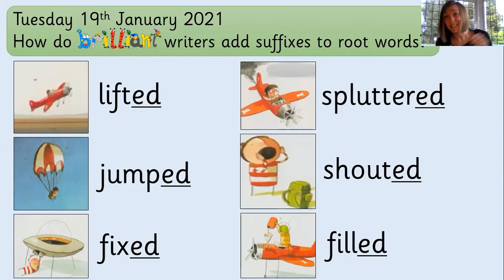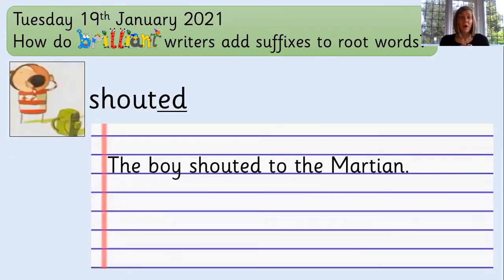Brilliant job. Now I'm going to give you a sneak peek into tomorrow's lesson before I say goodbye, because tomorrow we're going to see if we can use these words and put them into a sentence. So I have chosen the word here, shouted, and I am going to see if I can build shouted into a sentence. So see if you can count how many words I put into my sentence. Are you ready? It says, the boy shouted to the Martian. Oh my goodness, I used six words and I made sure that shouted was one of those words using my learned suffix.